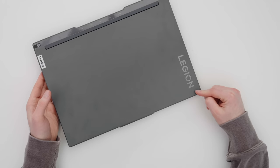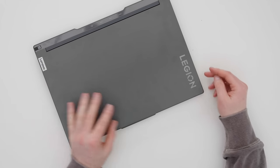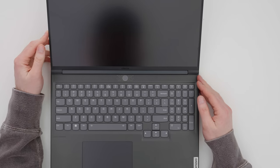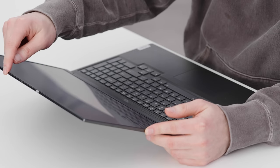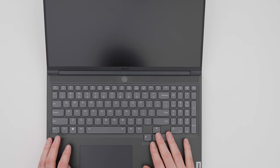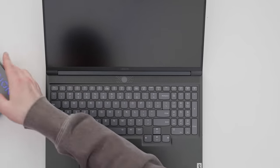The Legion logo, not RGB on the slim model. Still a one finger lift, still a very nice screen to body ratio over here with that jut out in order to house your FHD webcam. Fingerprint scanner in this location, still have the bump down on the D-pad and a very similar, if not identical, scale on the glass trackpad.